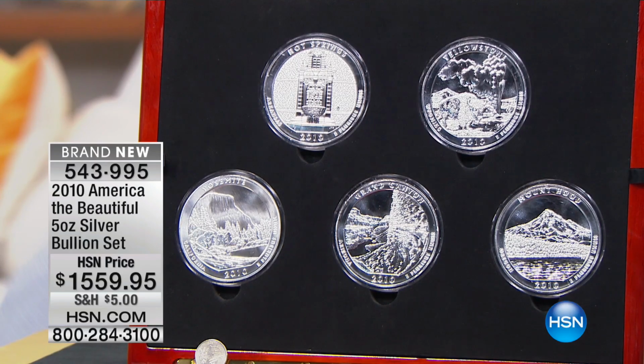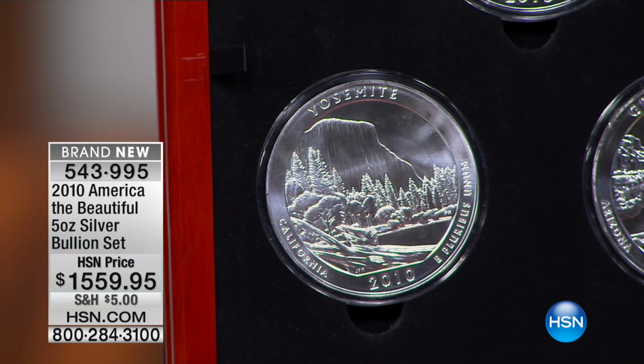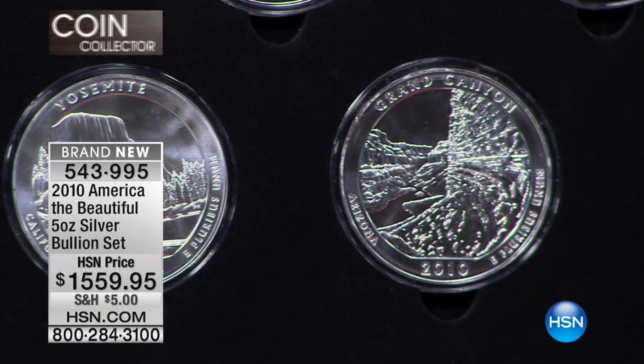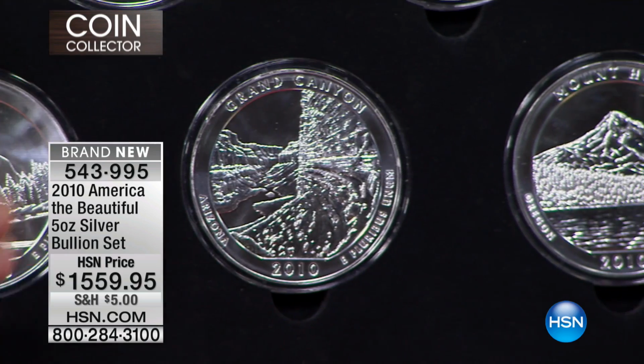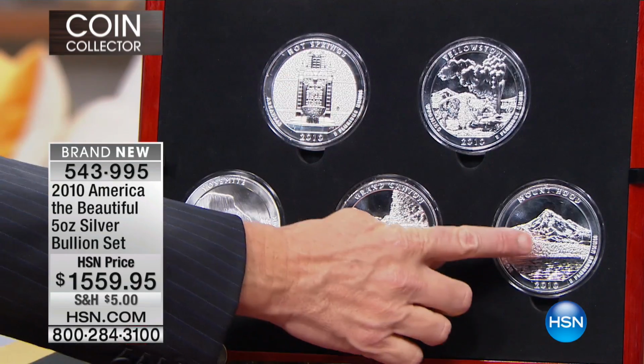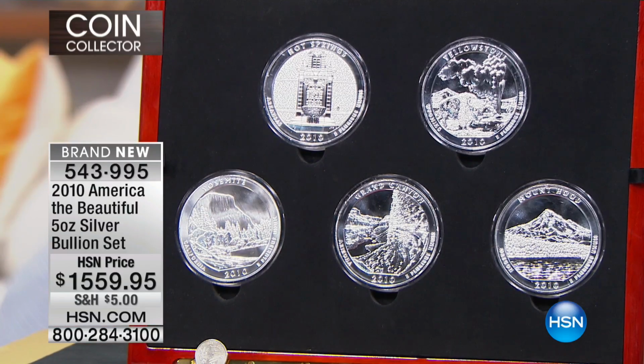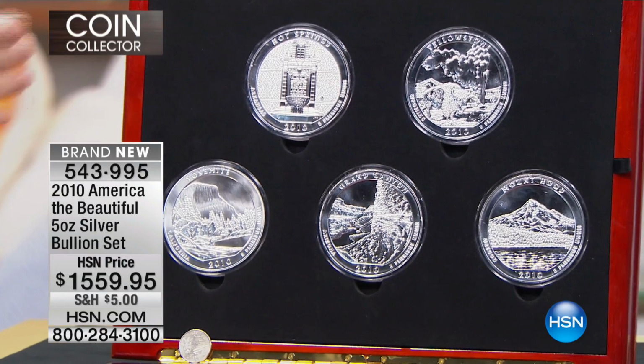The issue with this, of course, is very simply that there are very few sets in existence. Because when they finally released them, they went out kind of individually. And so there's a person that has this one or has this one or has this one, because when they did these, starting in 2010, following that model of the state quarters, they decided to do them in the order of statehood. So these are the first 5 national parks from America. That's going to be Hot Springs first, Yellowstone, Yosemite, Grand Canyon, and Mount Hood. Those are America's first 5 national parks. They were done in 2010.